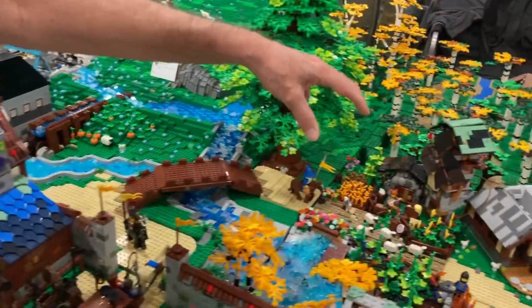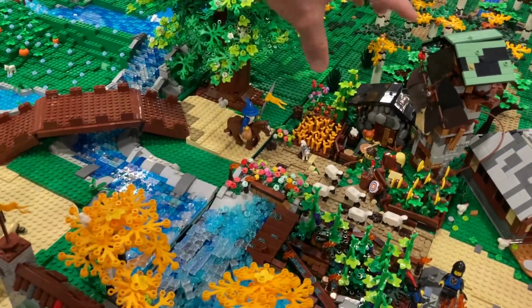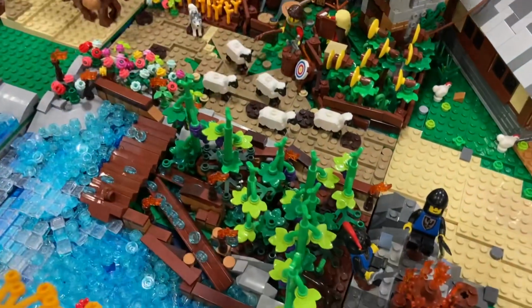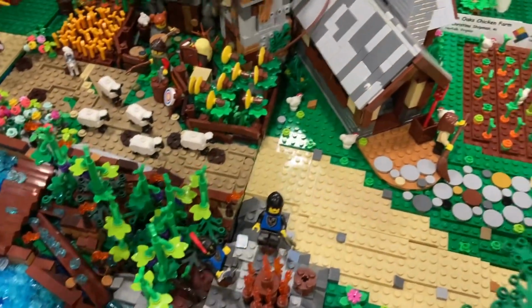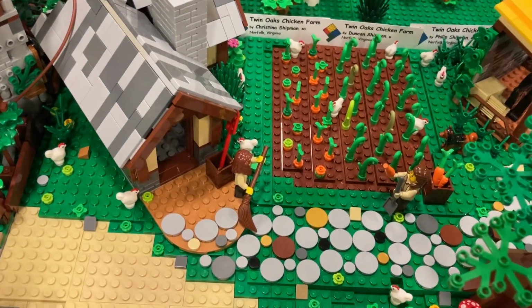Here we have Adam Mosery's water. He's excellent at playing with water. He built this farm over here with a windmill, a raging rapids. We have the shipman's farm. We have the bandit encampment or the soldiers' encampment.